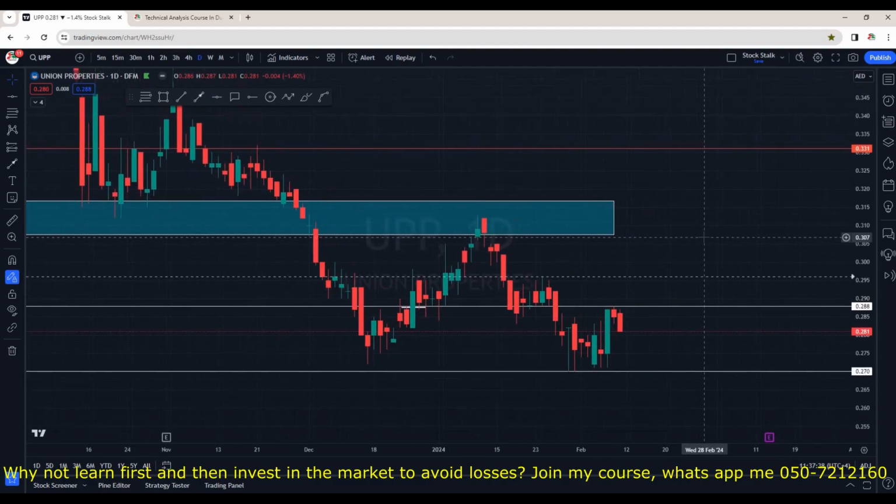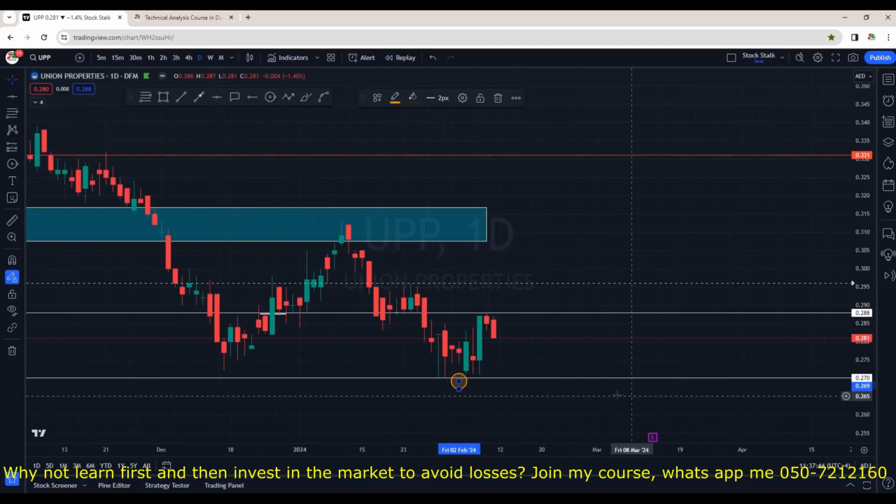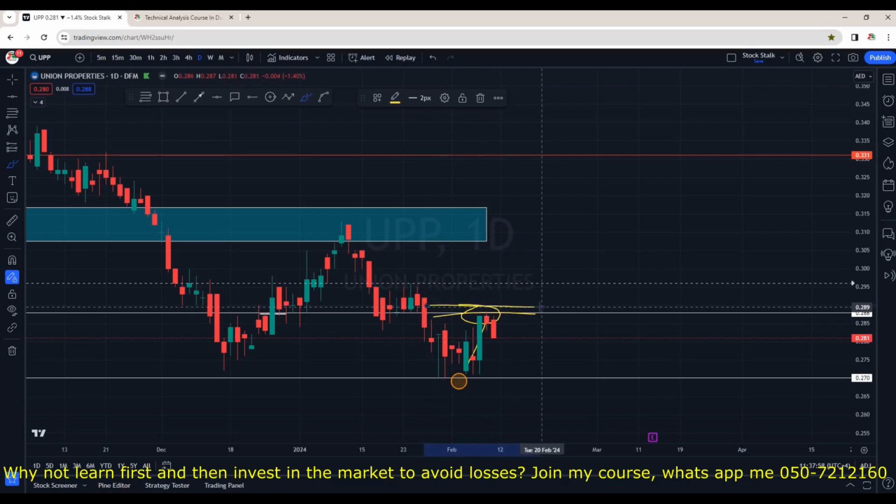Union Properties, as usual, it's looking weaker. Nothing interesting for now. Important area of buying is at 0.270. It tried to climb up, got resisted at 0.288, and this is the place where I had recommended Union Properties, but on a condition that once we see a close above 0.291, that's when we can get a clear picture that now UPP is ready to go higher.